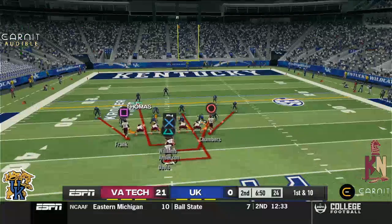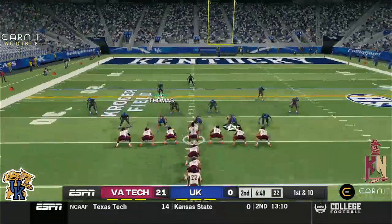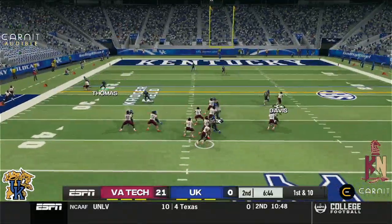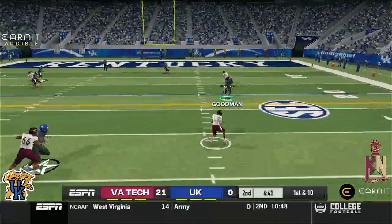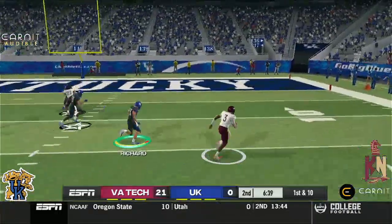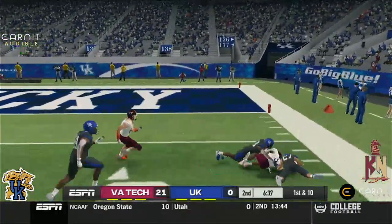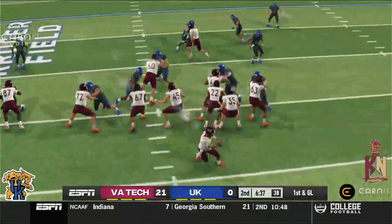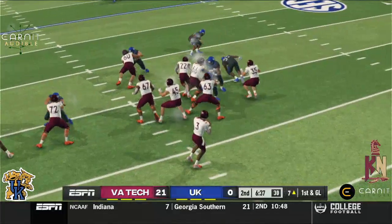Check 3, check 3. There's a play fake. Quarterback's going to run it, and he's got room to work. Inside the 10. And down he goes at the 7. That's a gain of 27 on the play. That makes it 1st and goal.